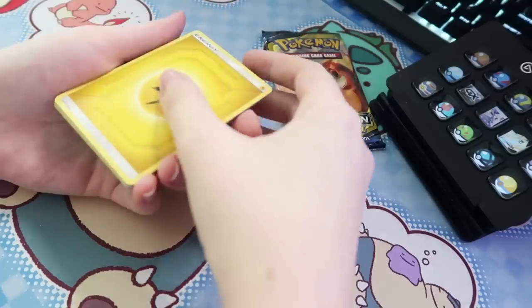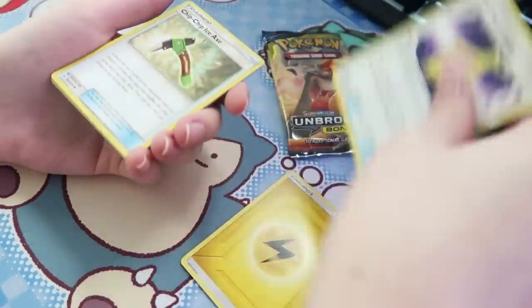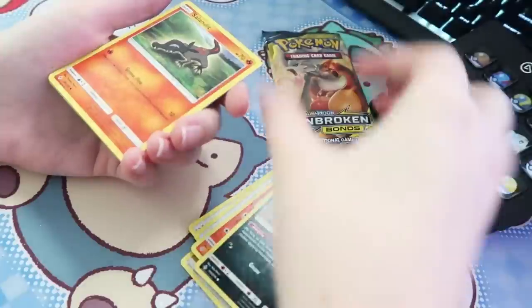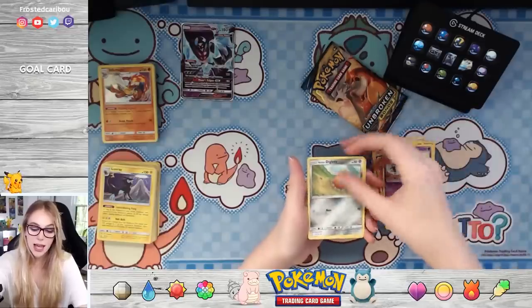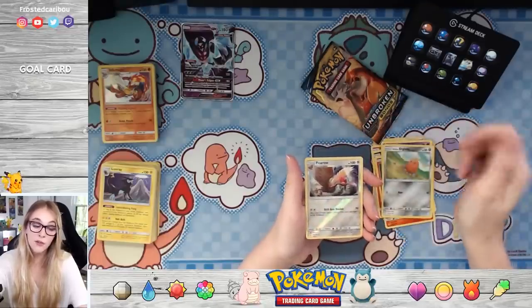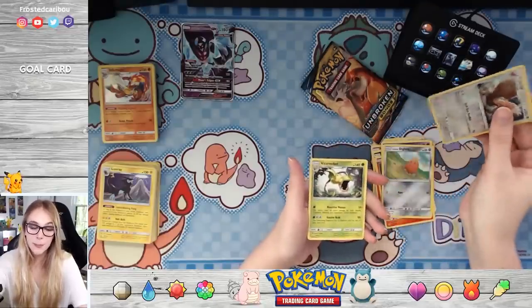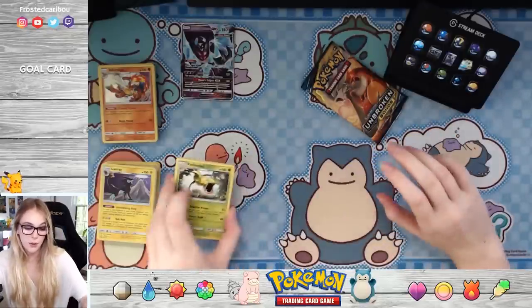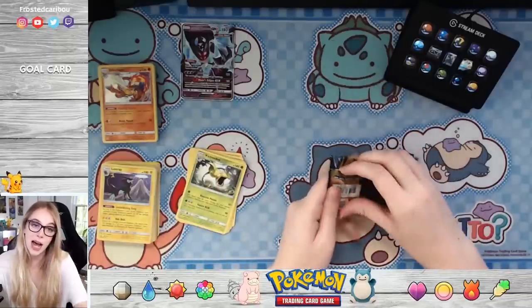Okay, Unbroken Bonds. We're starting with an Electric Energy. Fairy Charm, Ability, Chip-Chip Ice Axe, Tyrogue, Darumaka, Sandile, Salandit, a Koffing, a Diglett, a Reverse Holo Fearow, and last but not least, a Victory Bell, non-holographic. So, not that hype, not that hype.